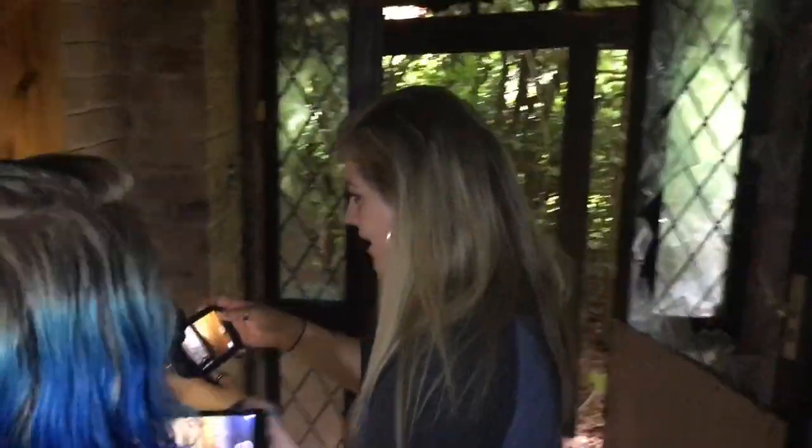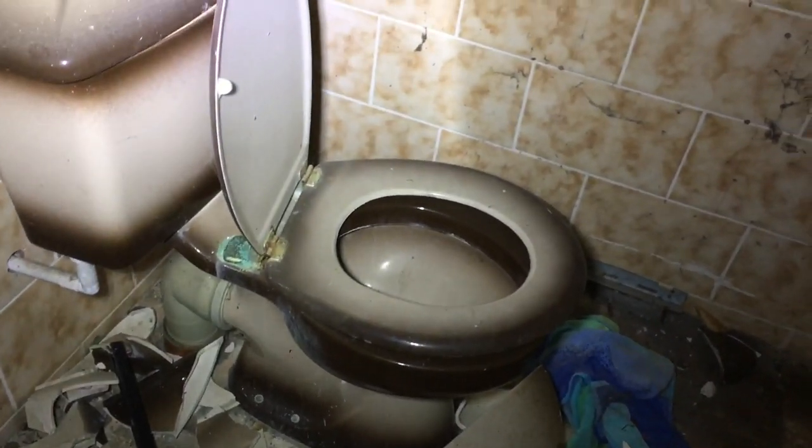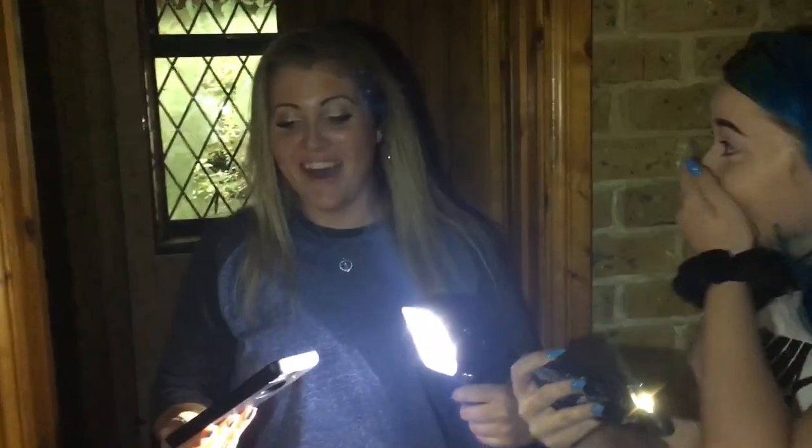What's in there? Bathroom. Good, I'm absolutely bursting. Oh, no! Also, cherry on top, climb, cobwebs. What the? I think I just wet myself. Seriously? No, I'm fine.